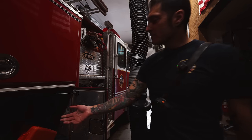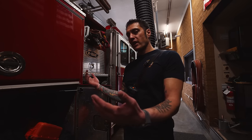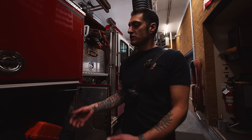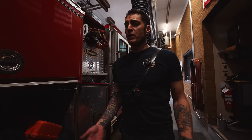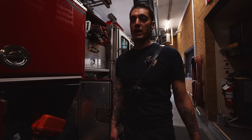We have some water cans. We generally don't pull those all too often because our fire engine is a giant water can. We have 750 gallons on this engine. So if we need to, we'll just stretch a hose. It's no big deal. It's great training if we don't use it. So we love stretching hose and just practicing our craft when we get to outside.